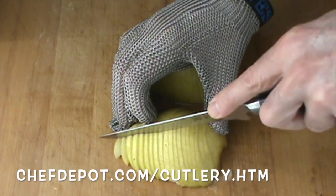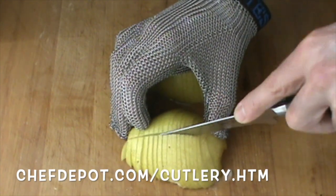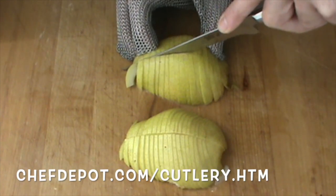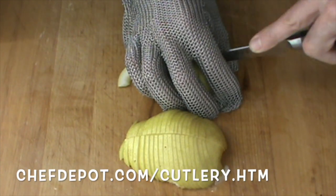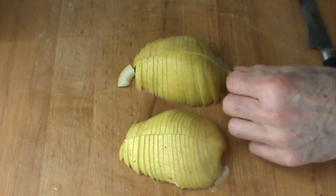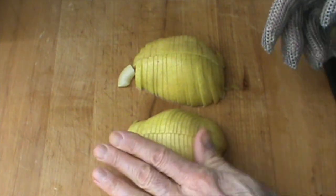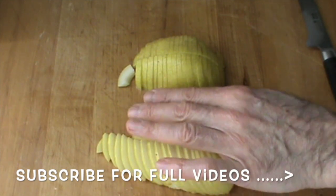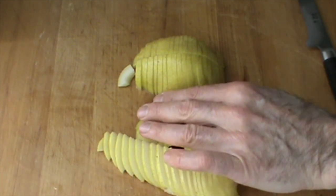Okay. Oh yeah. There we go, 80 really nice slices of pear. I'm gonna fold this this way and this way.